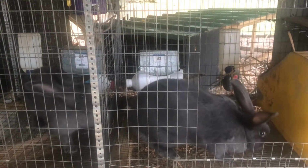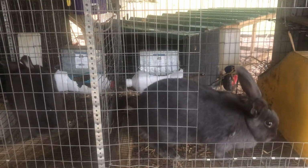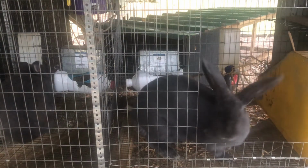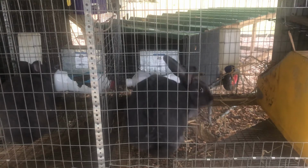But guys, for any of you who's been following along my videos, you know I got American blue rabbits. I only got 2 does and 1 buck, and they're named after The Voice. This is Kelly Clarkson, next is Dawn Gwen, and the buck's Blake.